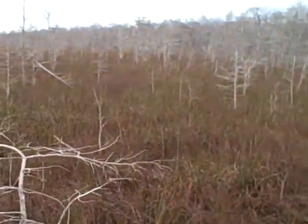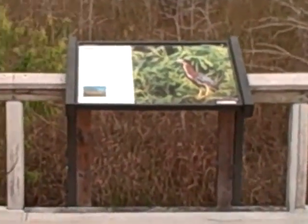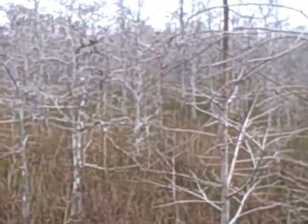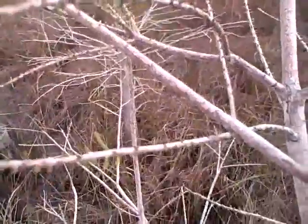These trees, though, they look pretty wintry still. This is called the skeleton forest because these are cypress trees and they look skeletal. Oh, hey, that one's got some needles. Pointing out that this cypress is just starting to sprout for the spring. See the green tufts of needles coming out.